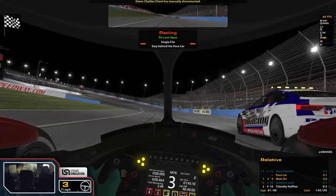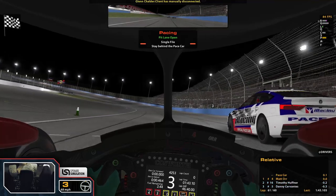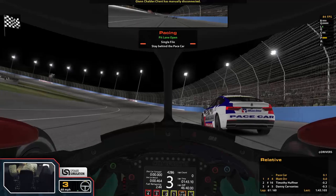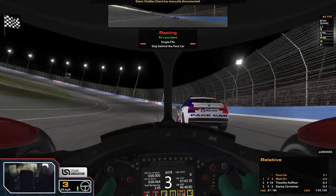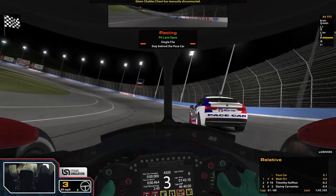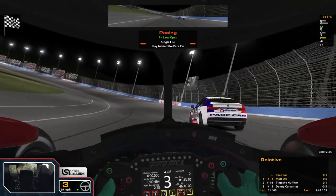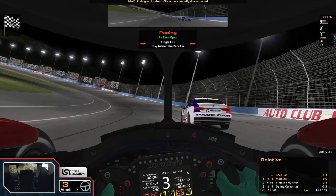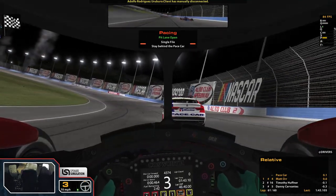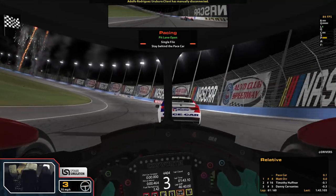I think we got to go do some donuts. Oh, by the way, new pace car in iRacing. So, apparently everyone's just going to do a cooldown lap. I don't know what's going on here. This is very unnatural, and it's kind of got me a little weirded out, as if I'm about to get attacked or something. Like, guys, the race is over.